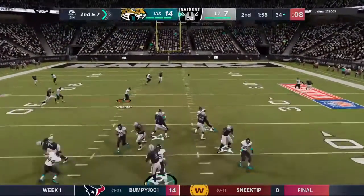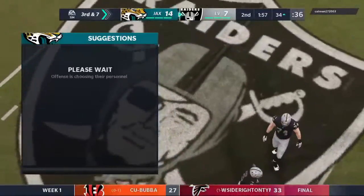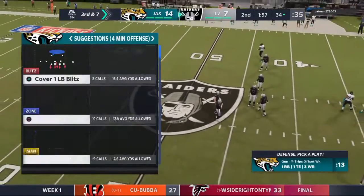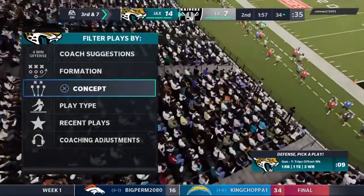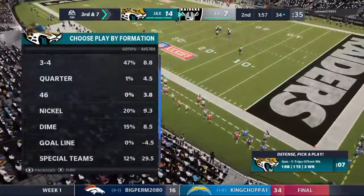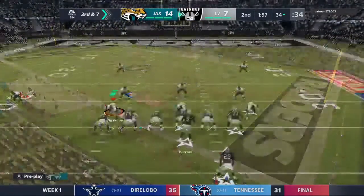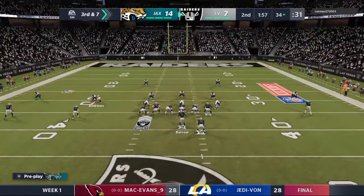Now Burrow to throw on second down. And this one is incomplete. Darren Waller, the intended receiver, but now it's third down. He certainly had a good game throwing the ball so far, but I think he was trying to take that from good to great with that throw, trying to get one downfield. So third down, they need to get to the 28 for a first.